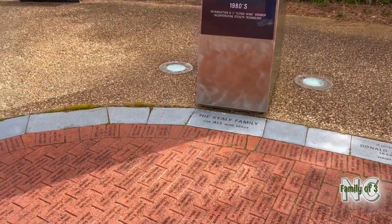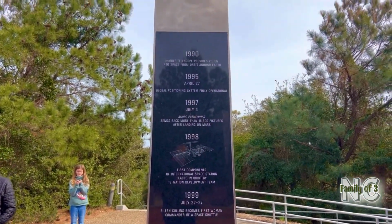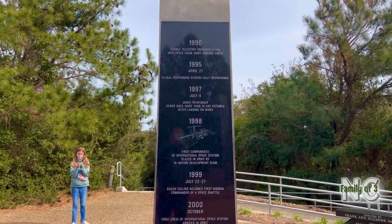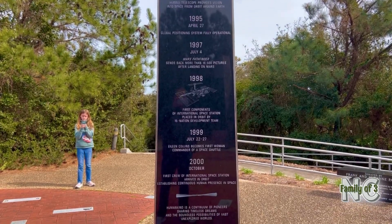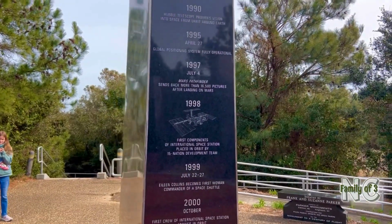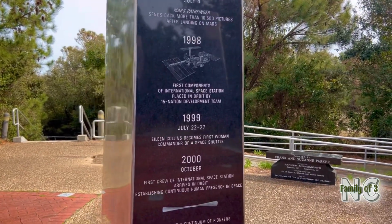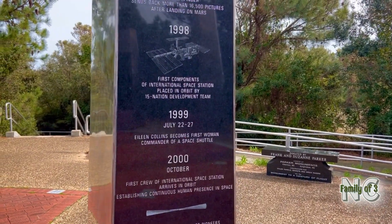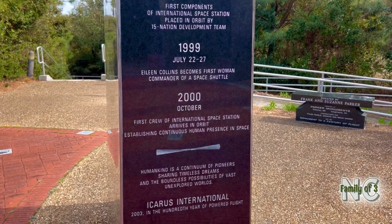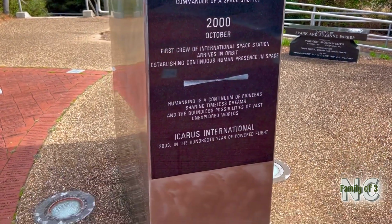And then our last one is right here. Starts in 1990 with the Hubble telescope, provided vision into space from orbit around the Earth. The Mars Pathfinder, 1997, first components of the International Space Station. Ellen Collins becomes the first woman commander of a space shuttle, and in 2000 the first crew of International Space Station arrived in orbit, establishing continuous human presence in space.